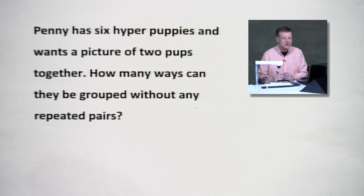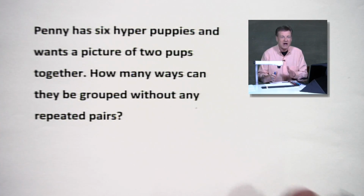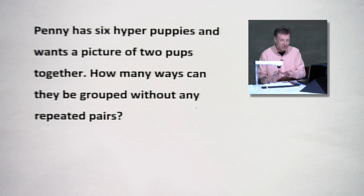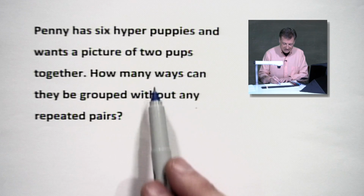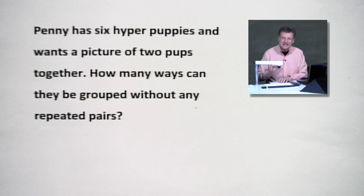But anyway, we're going to try to figure out how we can get 2 of them together. Now, we don't care which one goes left or right. We're just happy to have 2 pups in the picture, all right? So order is not going to be important as to which ones we pick. We're just getting 2 out of the 6, and then we'll try another 2 out of the 6 without having a repeated pair. So it says, how many ways can they be grouped without repeating any pairs? Again, it sounds like a combinations type situation, all right?